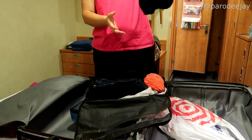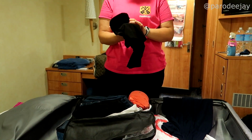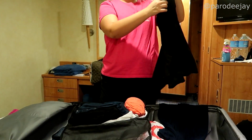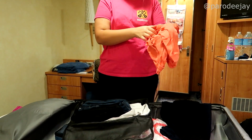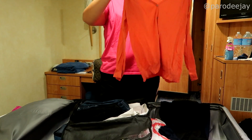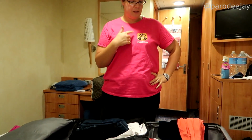I brought a blue lightweight sweatery jacket. I brought a black one for dinner to go over because I am always cold. And then I brought a coral one just for a pop of color. And I have an oatmeal colored open sweater as well that's packed in my backpack.